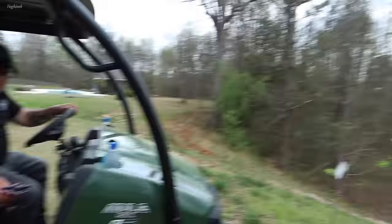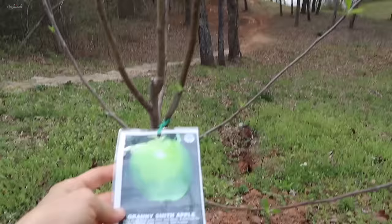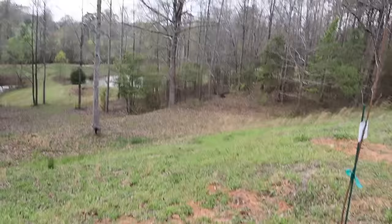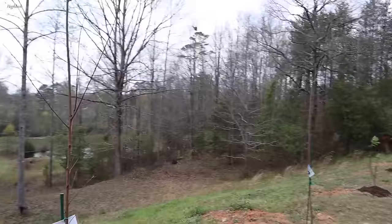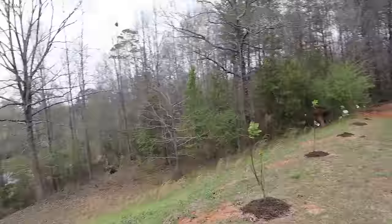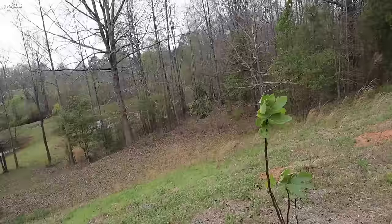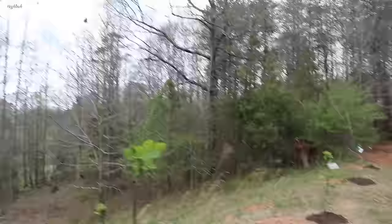Okay, I want to show you one of the apple trees we've planted. I don't know how many apple trees. This is Granny Smith, and it's already, yeah, it's Granny Smith. Look at this blossom. And then we have two almonds here. The fig trees are doing great. I think we're gonna have our own figs by the end of the summer. Well, I think, I hope. Oh, that's the side I wanted to show you.